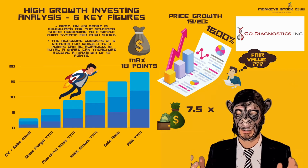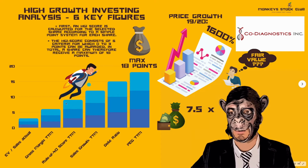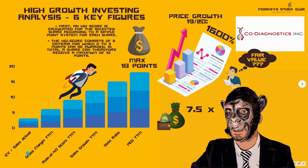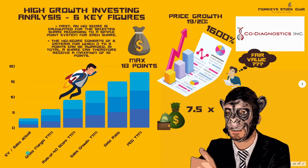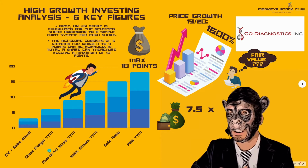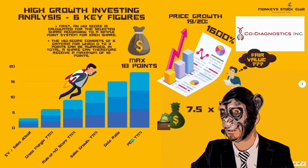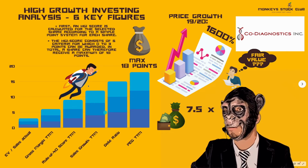So let's do it. As you can see here below, the 6 KPIs: the enterprise value divided by the sales actual, the gross margin trailing 12 months, the rule of 40, sales growth, and the debt ratio, and the PEG, the price earnings ratio divided by the growth. The maximum a share can achieve is 18 points, as I mentioned.